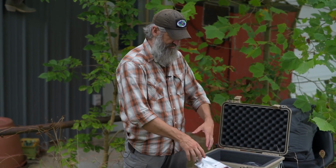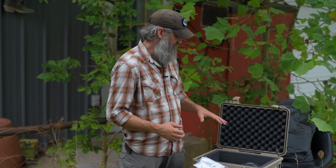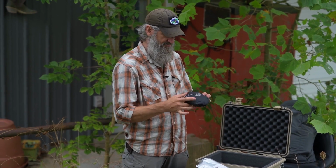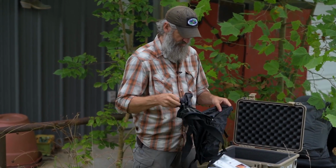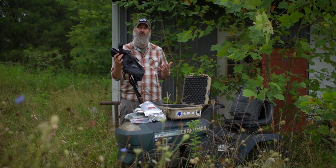And then of course, if everything's in these little kits and it's in a cache, I don't necessarily want to traipse around carrying the cache container with me. So you can get something very small, very packable. This is just a replacement lightweight pack. It all folds up inside here. Everything fits inside it, folded inside out, put everything in the bag, and now you have an easy way to carry your alternate bug out bag.